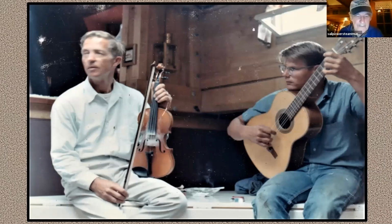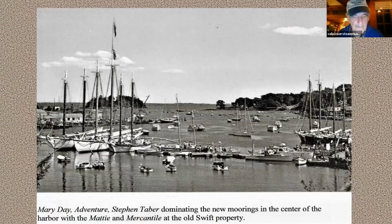We sailed from Camden, from the shipyard at first, and then the shipyard decided they didn't want us over there anymore. They wanted to put yachts over there. So we went to the town and we said to the town, can we build a facility out in the middle of the harbor? We'll put down 4 moorings. The Adventure can tie up to the moorings. The Mary Day will come in on one side and the Tabor on the other side. We'll put a string of floats out so we can get aboard. And we'd like the town to build the floats and then they can rent them out when the schooners are gone.